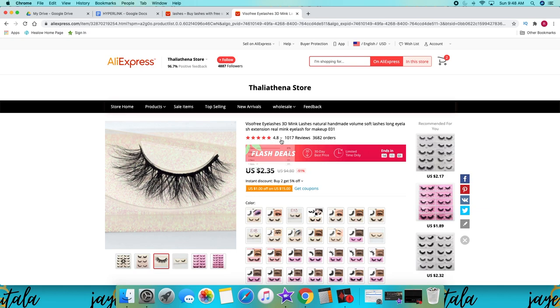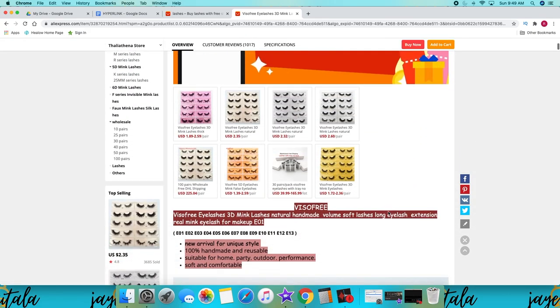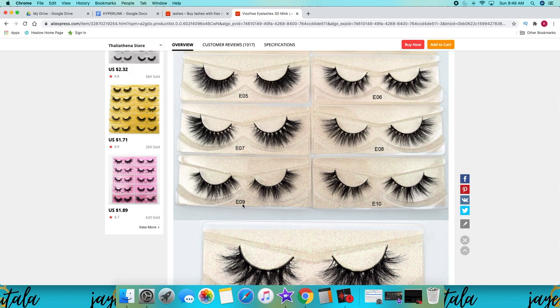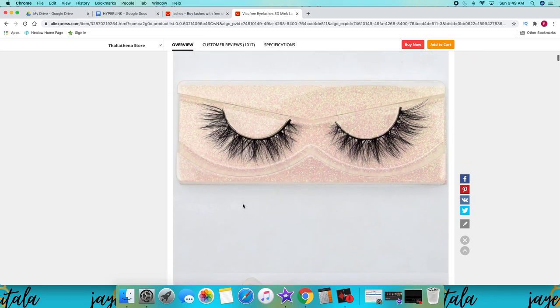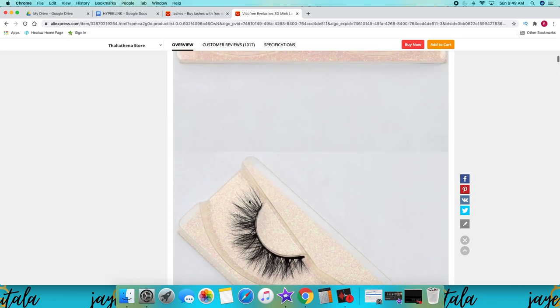So again, we look at the rating, the reviews, the amount of orders they've received, and the shipping. So Viso Free is usually very popular as far as their lash styles. They offer so many styles, as you can see here, and they're very beautiful. I've actually ordered the E09 and I absolutely love them. And yeah, typical Alibaba, AliExpress, they will usually give you many pictures to be able to review the products to see how you like them.